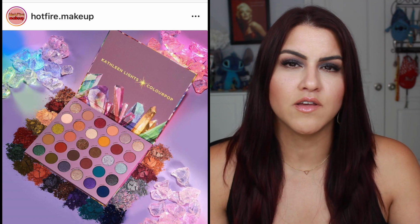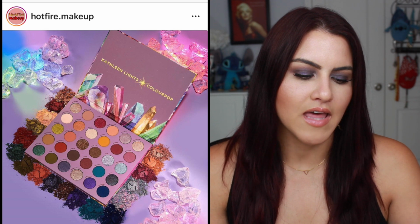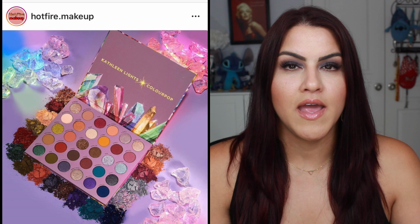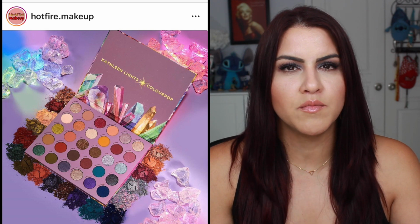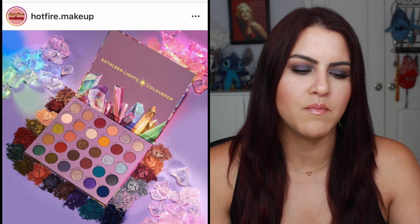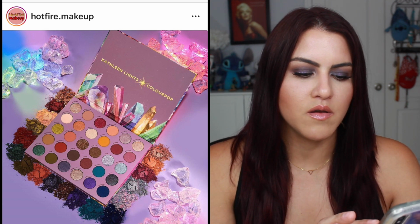Next up is by Colorpop. It's their biggest palette. I actually ordered this because a lot of you guys on Instagram voted that you would want to see a review on this. This is the Kathleenlights Jaded palette, and I can't wait to get my hands on it and actually do a review for you guys. This has a ton of colors, and it has a shimmer, like a Super Shock shadow, and two glitters, if I'm not mistaken, in the palette. So definitely we'll be playing around with that and letting you guys know how I feel about it.